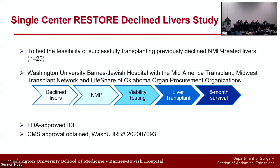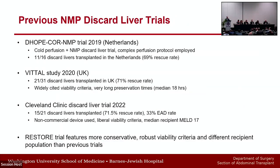So the study that we initiated about a year and a half ago was to test the feasibility of this approach in 25 declined and intended-to-be-discarded livers. The idea was to take those livers that we thought would function satisfactorily, place them on normothermic machine perfusion testing, transplant recipients who had agreed to this somewhat high-risk approach, and look at six-month graft and patient survival. This is an FDA investigator-initiated project, and we had to obtain approval from CMS also.